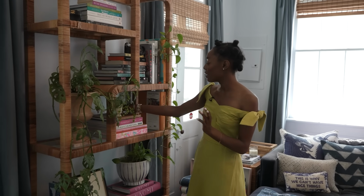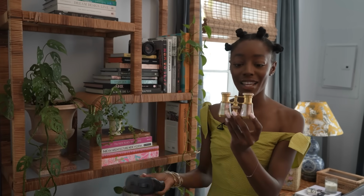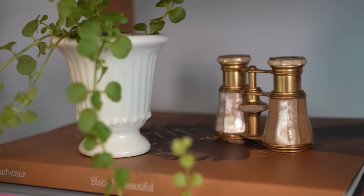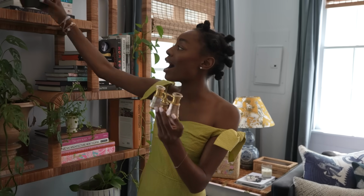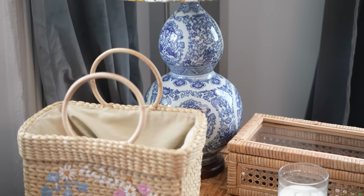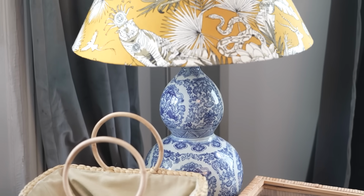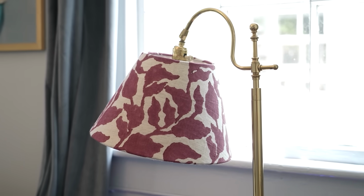One of my favorite pieces on this bookshelf would have to be these opera glasses, and I also have the case. I saw these at an antique shop before I even purchased the bookshelf, and I just knew that whenever my bookshelf came, I would put these opera glasses on it. So here they are in all their glory. And moving right along, I have these beautiful lampshades from a woman who is based here in Charleston. Her company, I believe, is called Bibby Home.